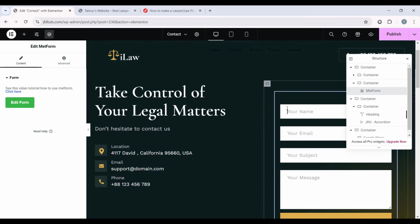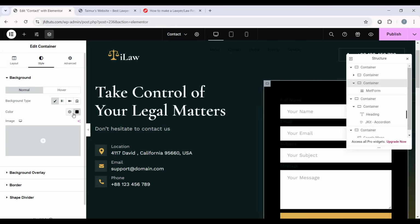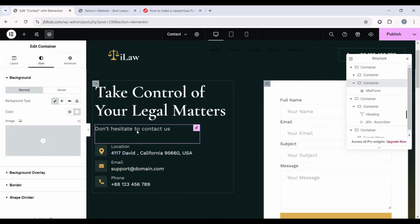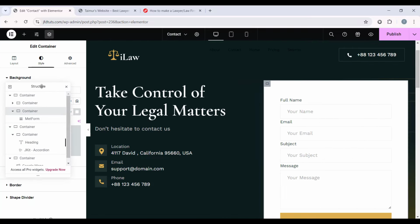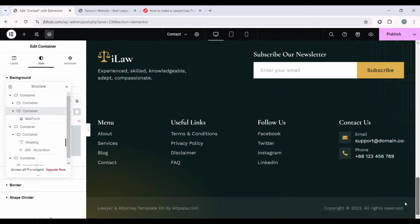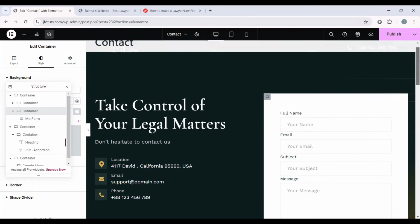Great. Now actually I'd like to do one thing. Select this container, the parent container of this made form, and go to the style, select this background type classic, and in the color let's make it white, and it will give us this nice look, and overall it's looking really amazing. Alright, so we have created our contact form step by step and added all the pages section, all the necessary stuff like Google Maps. So we can say our contact page is completed.